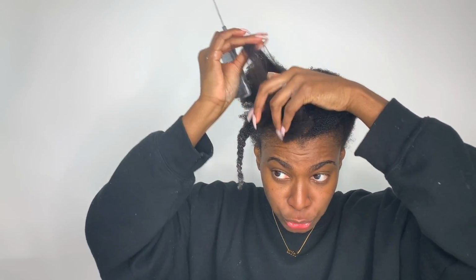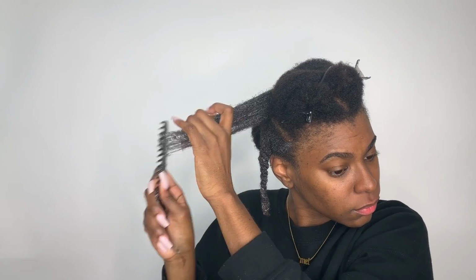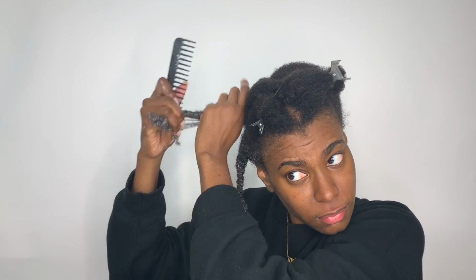Yeah, it doesn't have a strong ginger smell, but I definitely can smell the ginger for sure. Yep, it detangles pretty easily.